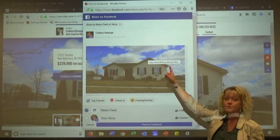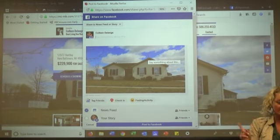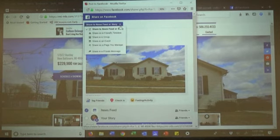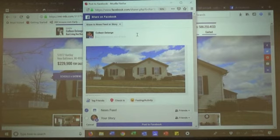You can post it to your business page first. Remember, get in the habit of doing that. You want to go up to the top, post it to your business page first, or a page that you manage, and then share it right from there to your personal page.